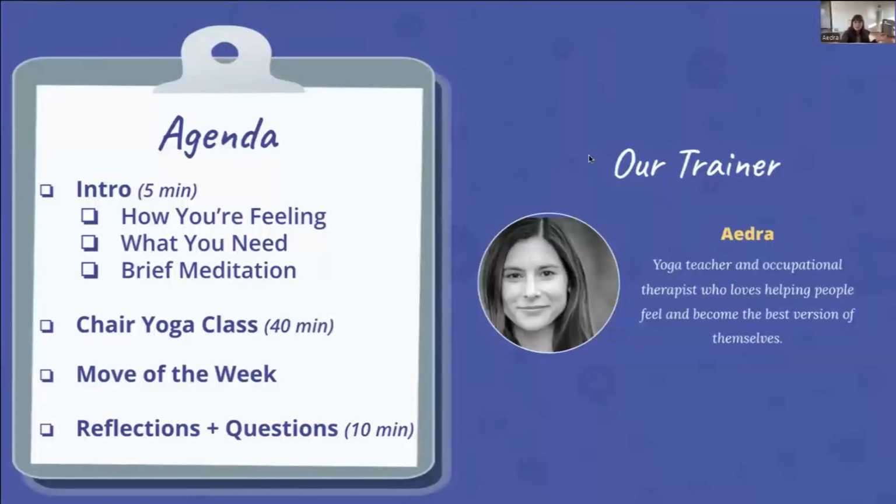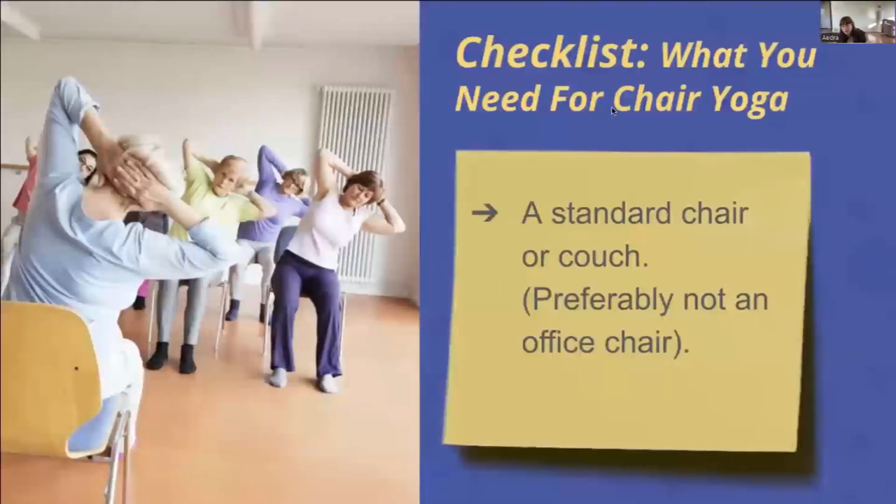Let's see, what do we need today? All you need is a chair because it's chair yoga. I've got a standard firm chair that's pretty steady. No armrests on this chair, but if all you have is a chair with armrests, fine. If all you have is a chair that wheels around, fine. But if you do have a steady chair, that's ideal.